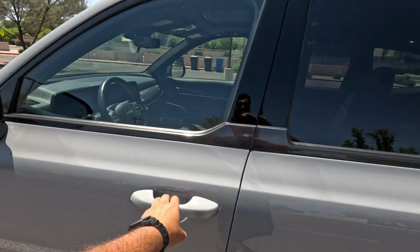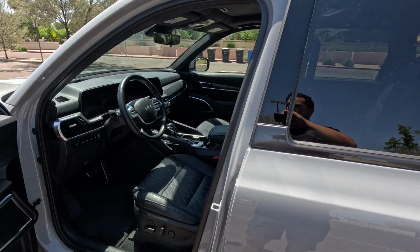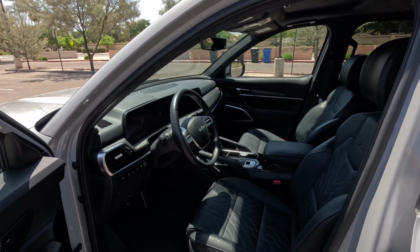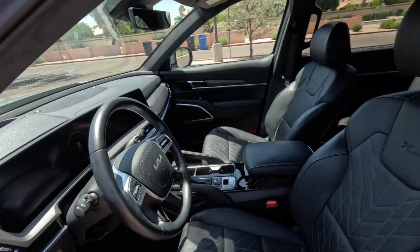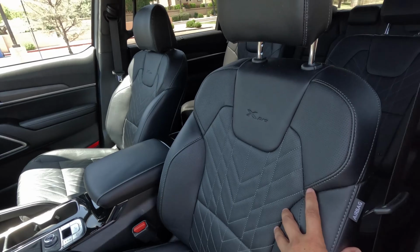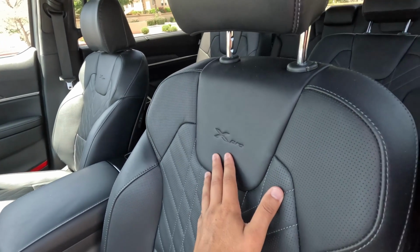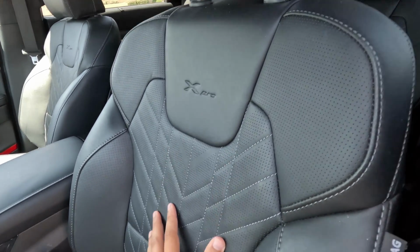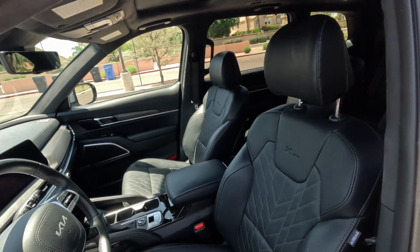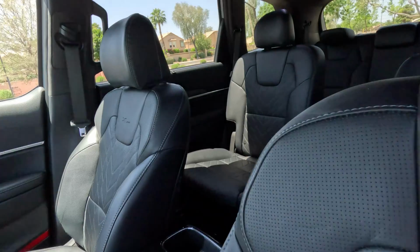Moving on to the interior of the Kia Telluride, this one, like I said, the X Pro is an SX trim level, so it is going to be almost luxurious. Not full blown, but it is, in my opinion, 99% of the way there. I mean, just look at this. These seats, which are trimmed in Napa leather, X Pro embossed in the seats as well, perforated centers with this unique stitching pattern.